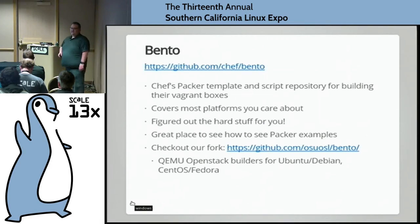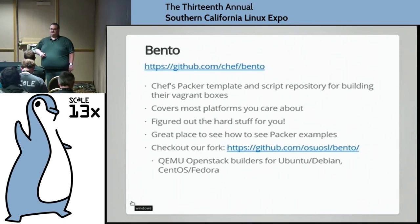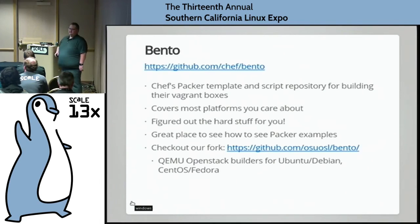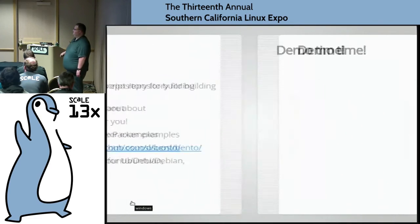I'm going to try and talk with them to see if I can kind of get it integrated in the repository, because I imagine a lot of people would be interested in this. I haven't had the time to do that. So for me, I liked it because it covered most of the platforms I care about. They've already done the hard work for the weird things, for the most part. Like, I need to do this little tweak on this version of this operating system, and so forth. And it's also a great place to look at a lot of examples of, oh, this is how I can do this with Packer. Or this is a cool thing I can do. I actually learned a little bit looking into that. So in our fork, we have some OpenStack builders for Ubuntu, Debian, CentOS, and Fedora right now. But it's a really cool project. So definitely take a look at that.